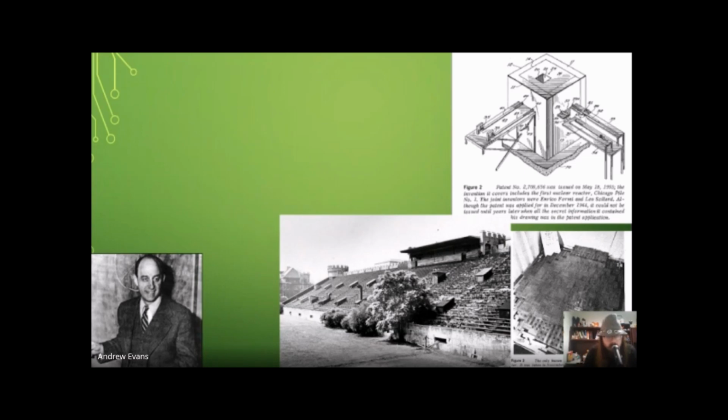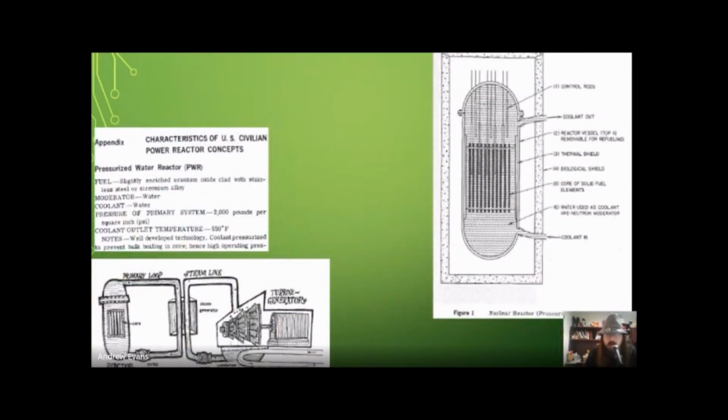This was the proof of concept we needed before we could build a reactor. This was the first proof of concept before we could even build a bomb. We needed something to prove that we could control the nucleus and make this go on in a very controlled fashion. Now, the basic nuclear reactor has a couple key components.